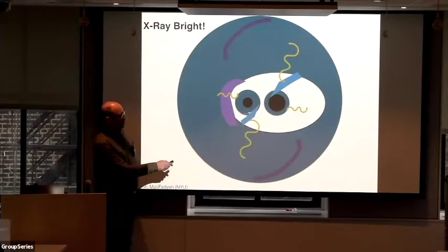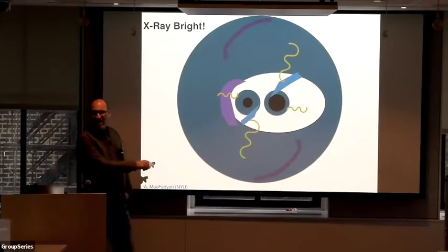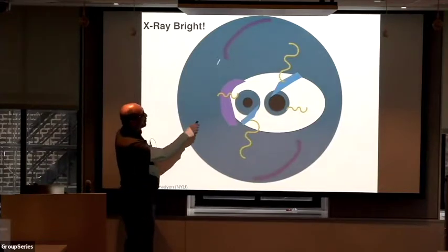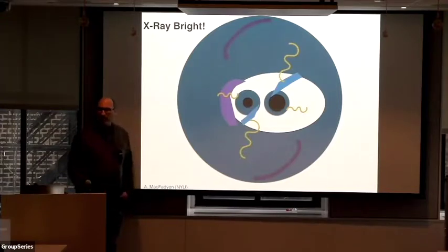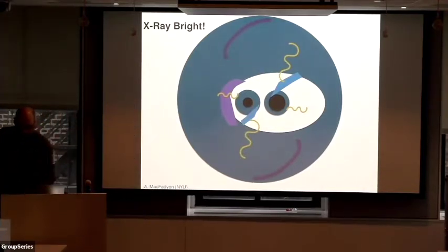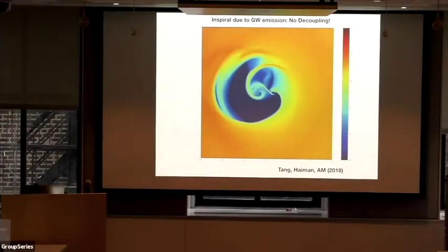The streams shock when they hit the disk. The mini disk is hot. It has a spiral shock wave in it, as we'll see. The outer disk also emits. So these are bright sources. They're very bright. They're not dark as was previously expected.